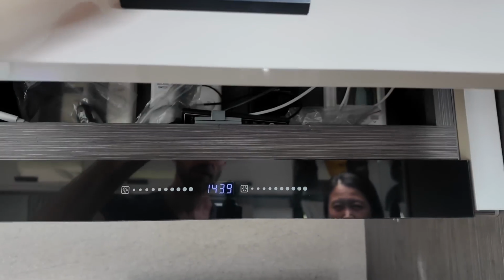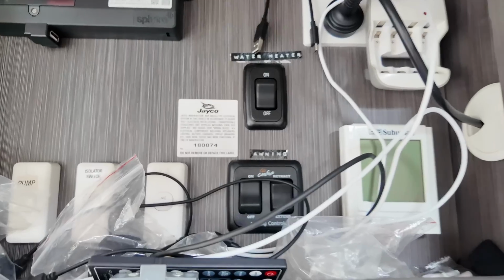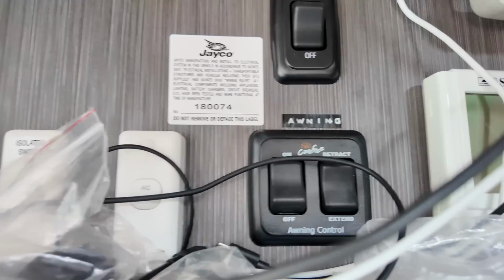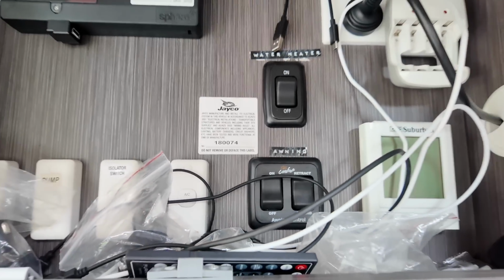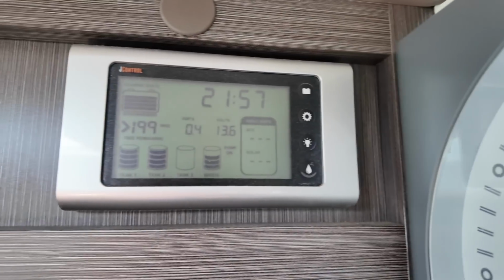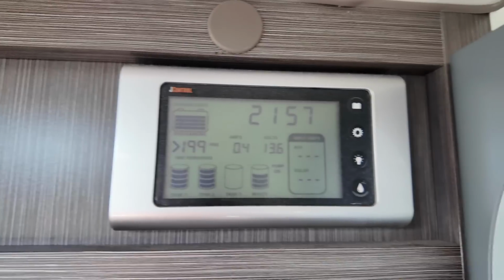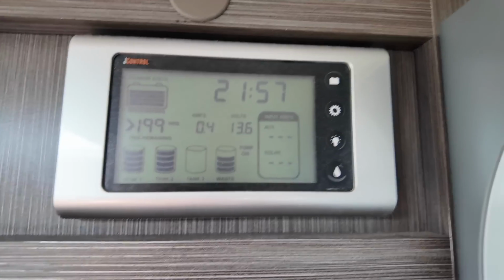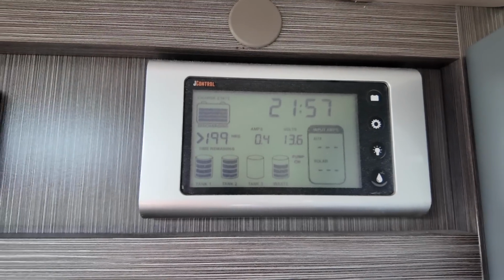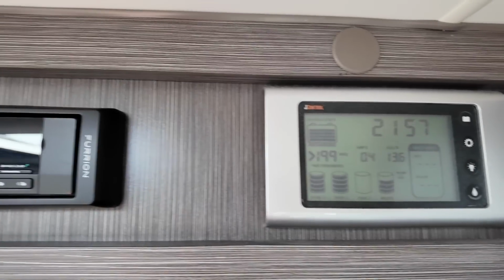Then we got our control compartment, which is a little bit messy with USB cables and stuff, but there we can control our awning and our water heater and things like that. We also got an old school control panel, an information panel to see the status of our water tanks and our grey water tanks, and the battery, which I'm bypassing now with my own installation, so I'm using a Bluetooth battery monitor instead.